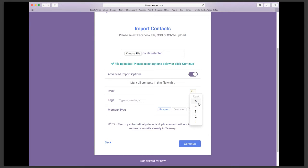So let's say that you know everyone is falling into a specific ranking. You can go ahead and make that identifier here. Otherwise, everyone is going to default to a 3-star ranking. That's going to mean something for the follow-ups, and like I said, I'll get into that in a minute.